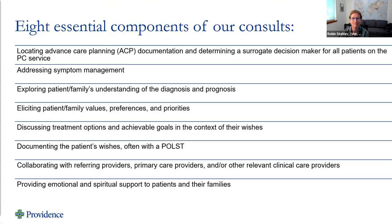It does include 8 essential components for a palliative care consult, and I'm going to just review these. We wanted to make sure that we always look for evidence of previous advanced care planning, that we address symptom management, that we follow our evidence-based communication frameworks, that we document patient and family wishes, and that we collaborate with our multidisciplinary clinicians, including the case manager, our consulting providers, the floor nurses, and therapies as needed, and also provide emotional and spiritual support.